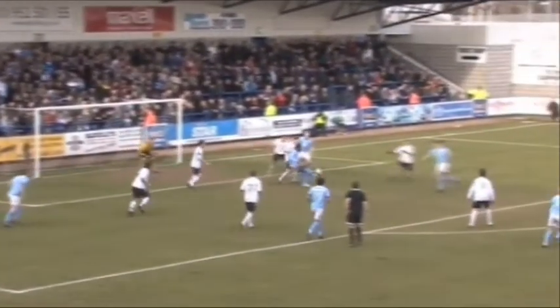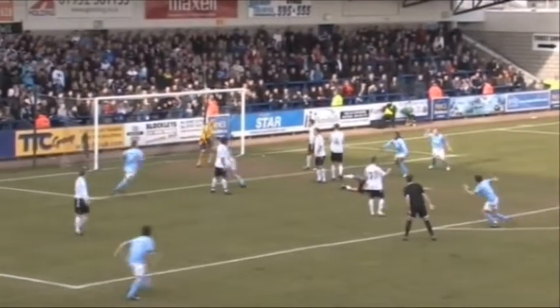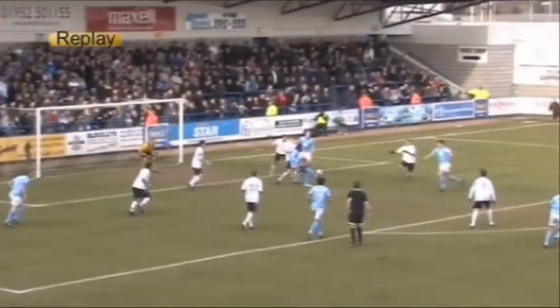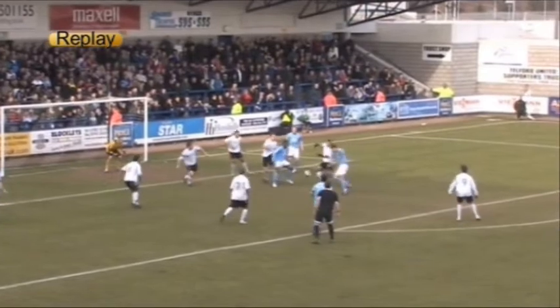In comes another long throw-in. Ball goes across the 6-yard box. Sodje, oh, it's gone into the bottom left-hand corner. It's taken a deflection off the right back. I think it was there by Ben Purkiss. And how York have managed to get a second there, I just do not know. Smash and grab, that's all it's been from York, unfortunately.